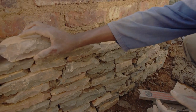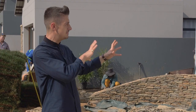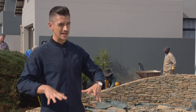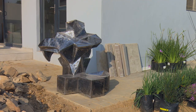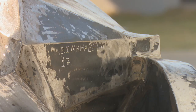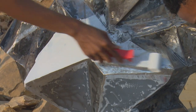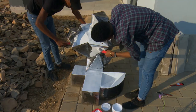What about the moolah? You guys are running out of money really quickly. So have you kind of applied that minimalist theme from indoors all the way into outdoors to keep the costs low? That is true. We are going minimal, and it starts with our furniture. It's very minimal, Scandinavian inspired, and it's designer, so that actually ups the value of the property. And also we've got a sculpture, which is by Sviso Mkabela, that's coming in, and I think that will help with the aesthetic of the house.